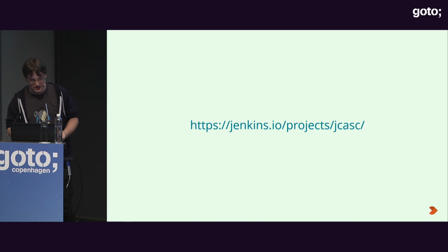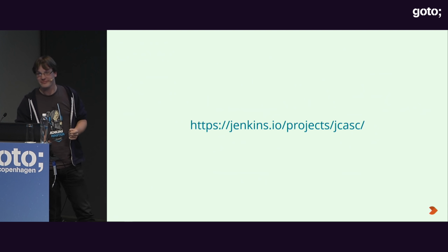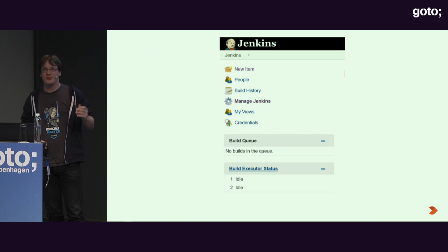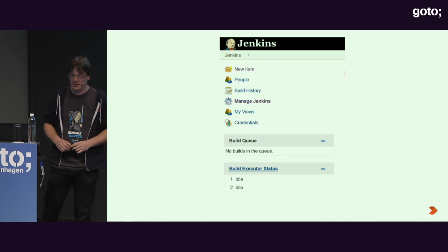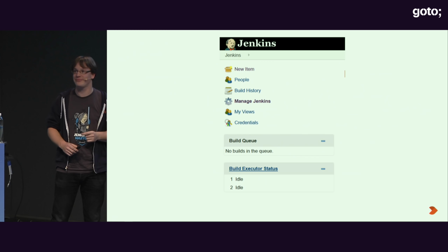Now we have set up our Jenkins master, and we can run jobs on that. But you shouldn't do that. You should use agents. Now, why is that? If you use a default installation of Jenkins, the master will have two build executor slots. That means that two jobs can run at the same time.